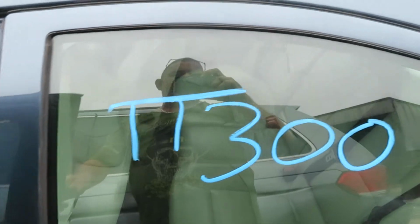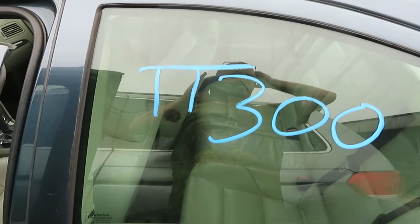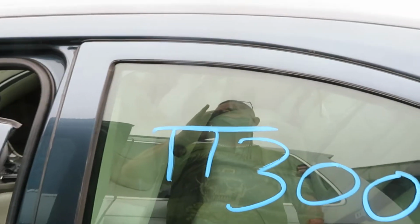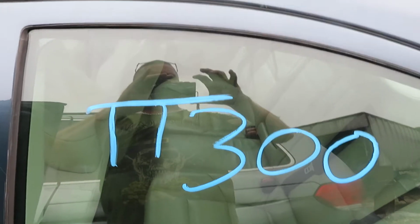And in conclusion, this is stock number TT300 for Lews Auto Service and Salvage, a 2006 Volvo S60 with 95,000 miles.